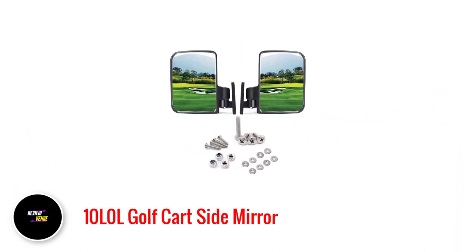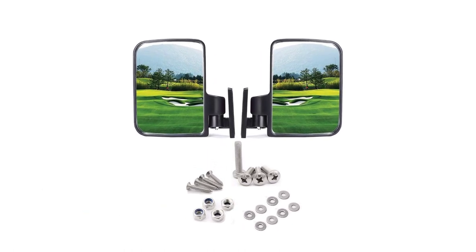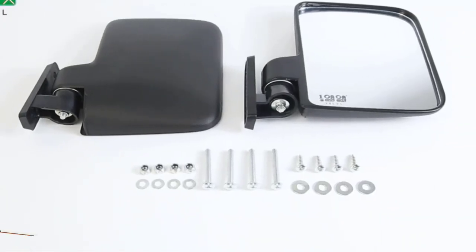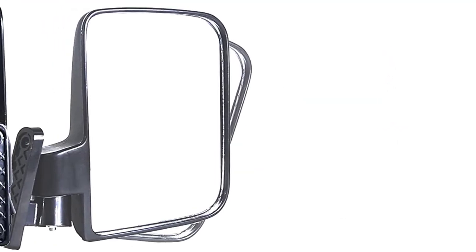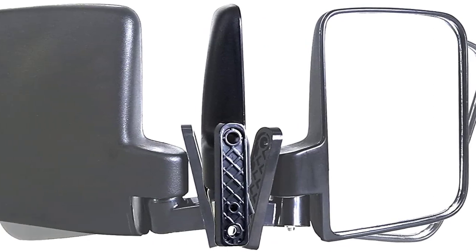Number 1. 10L0L Golf Cart Side Mirror. If you're a golf cart enthusiast, then you know how important safety and functionality are when it comes to driving on the course. That's why the 10L0L golf cart side mirrors are a must-have. These side mirrors are constructed with high-quality materials, such as Impact Black PP plastic housing, shatterproof glass, and durable ABS clamps, ensuring long-lasting use. They're also anti-friction and corrosion-resistant, making them suitable for all weather conditions.